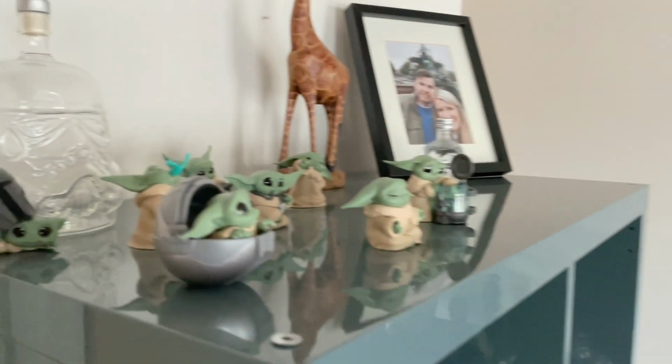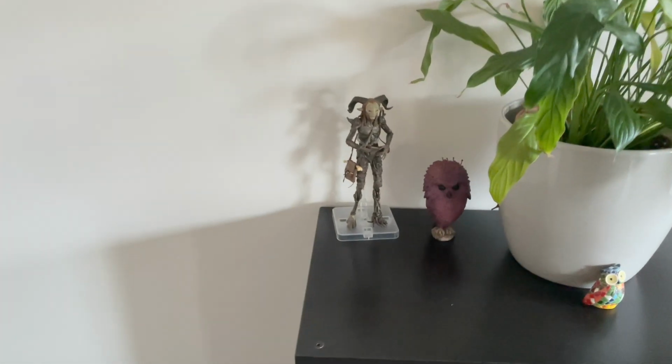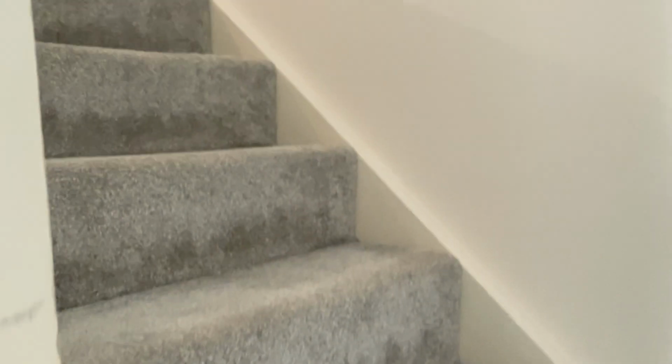A little bit of a room tour. Some Grogu's, you'll be sick of seeing them, I'll tell you that for now. An attractive couple, and here it starts. A couple of figures there, don't know what they are. They're not mine, I swear to God they're not mine.